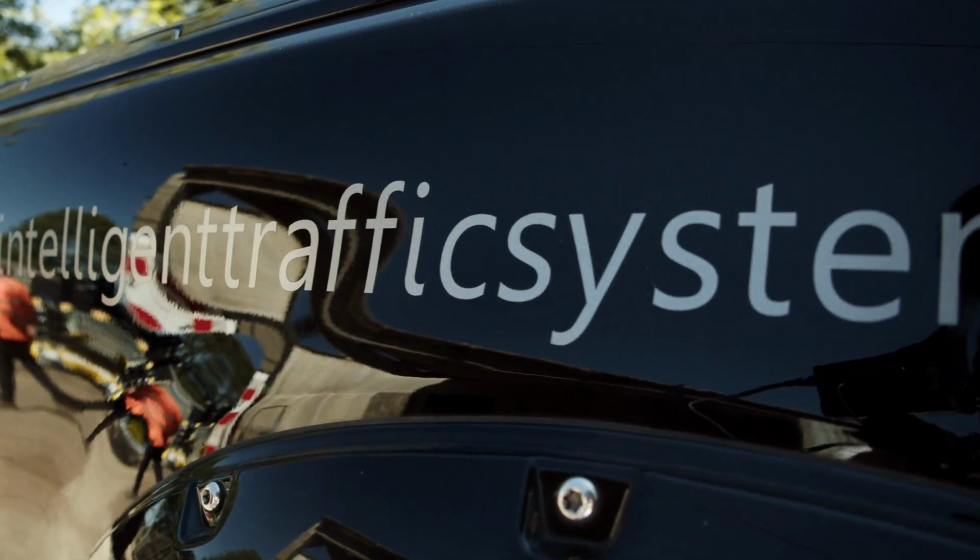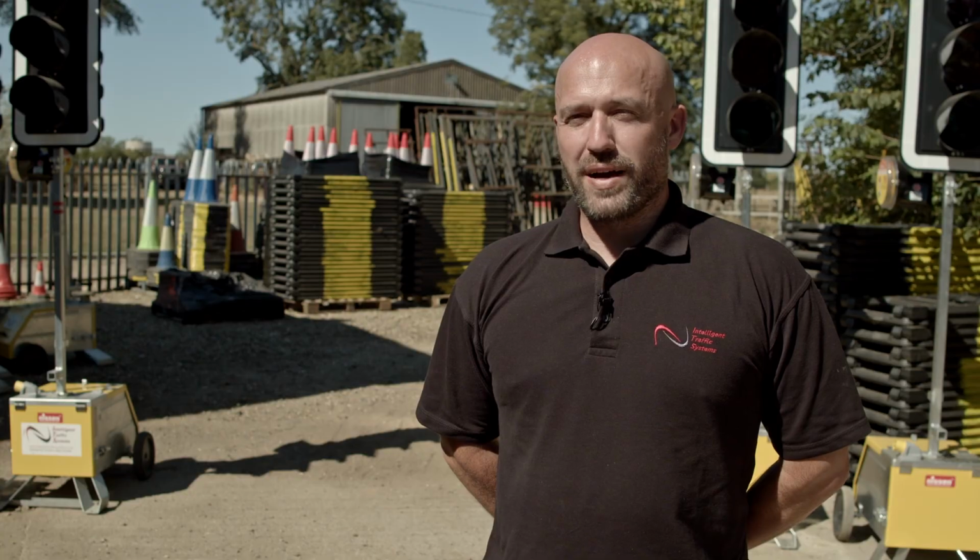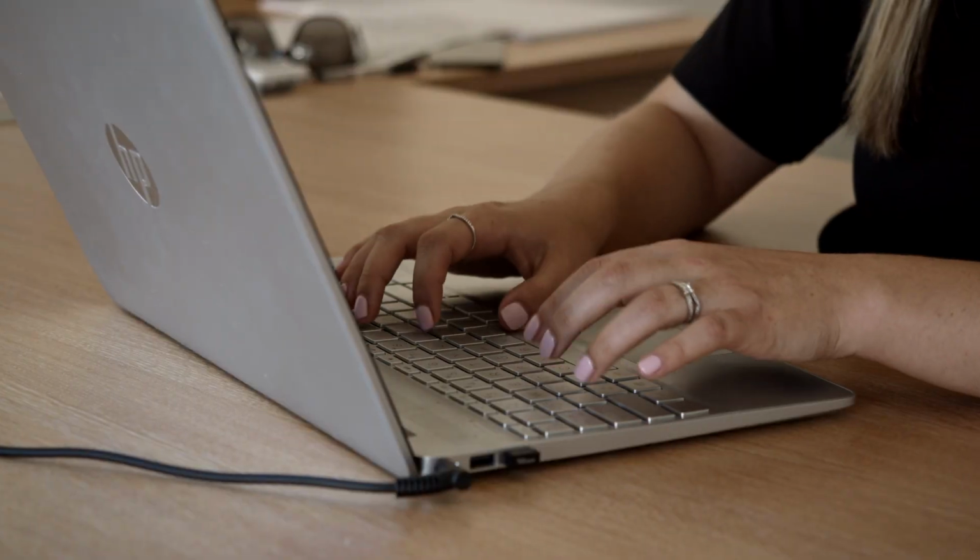The processes we had in place before Reflow was very old school, so we had paper pads, we'd take photos of them, take photos of the sites and then email it all into the office. It was very labour intensive before Reflow came along.